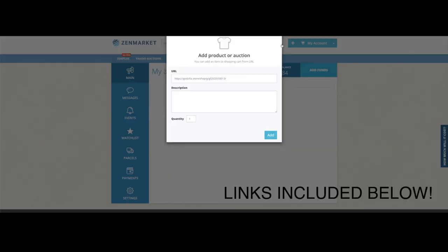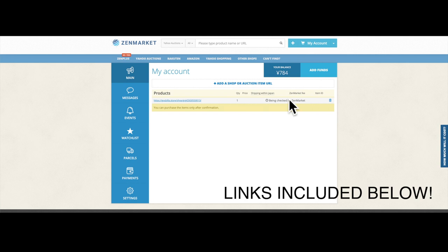Then you click add, and after you click add, you have to put money into your account from either your credit card or PayPal, and then you just have to wait for them to have it delivered to their warehouse. Essentially after that you're just paying for shipping, and then you just wait for it. That's all. It's that simple.